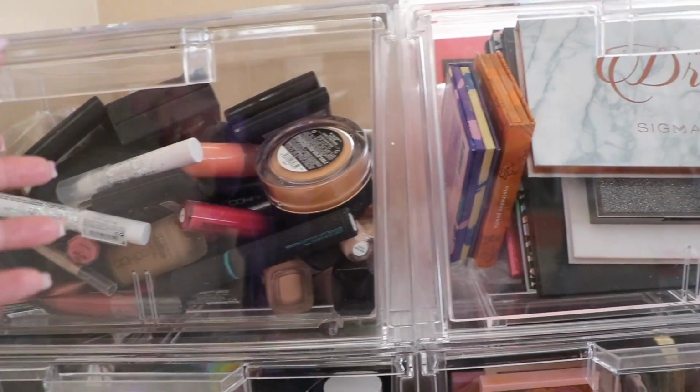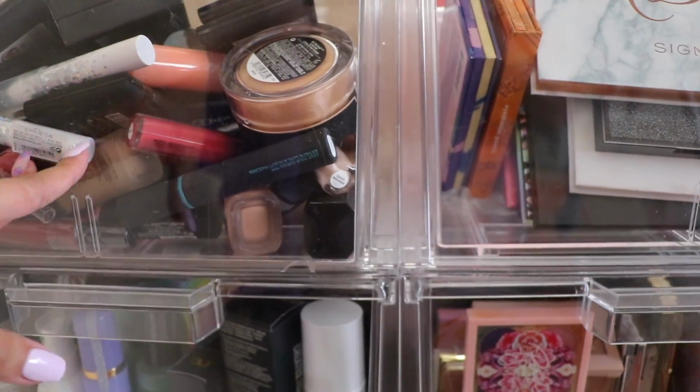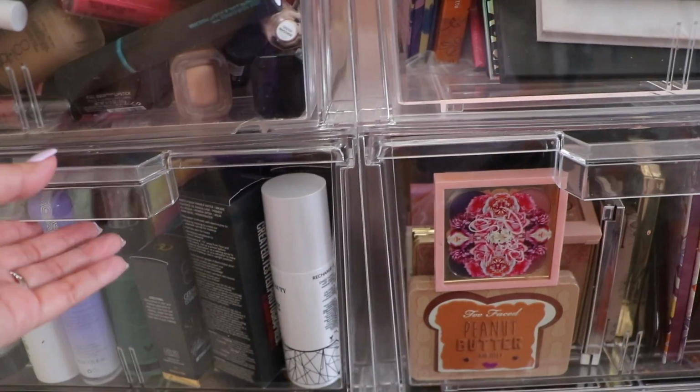Up in this first drawer, I have a lot of my collab products. These are all the palettes that I use, just the powders, everyday things. I know it's quite a bit, but it's a little bit from our entire collection. In this second drawer right here, I have all of my setting sprays.